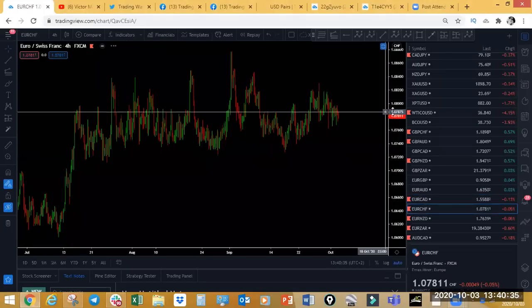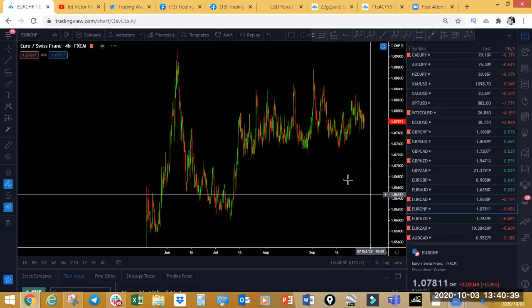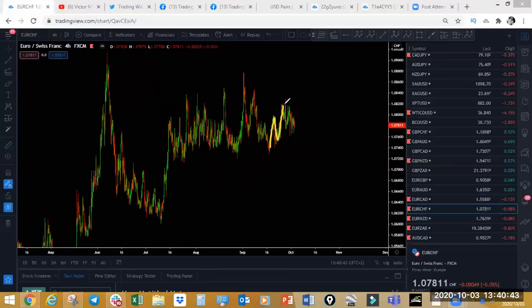EURCHF. Let's have a look here on EURCHF. Just short term here, we've got 3 waves here. Look for this one to continue to the downside up to this level.